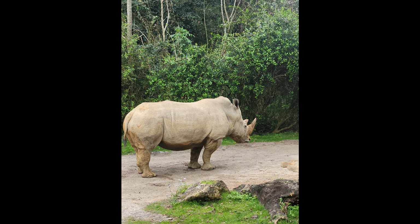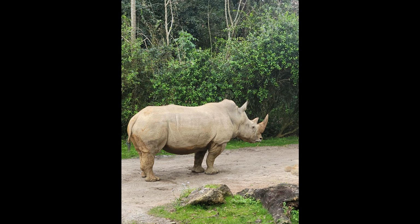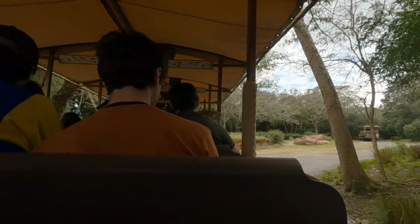It is a long-running myth that their horns contain some type of mythical healing power on the inside. However, a rhino's horn is made of keratin, just like our hair and fingernails. That does mean that you can oftentimes find a rhino using their surroundings like rocks and broken down trees to help them file down those horns to keep them nice and pointed.